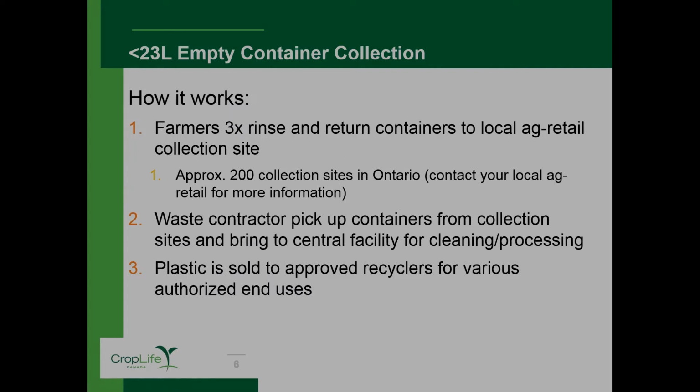Specifically from a grower perspective, how do you participate in the program? The first thing is to ensure that the pesticide containers are empty. You triple rinse them at the farm, after you dump the product into your spray tank, by going through a triple rinsing process.